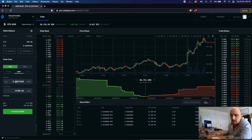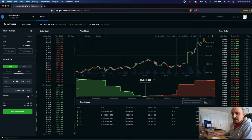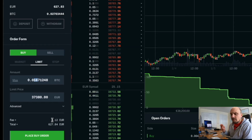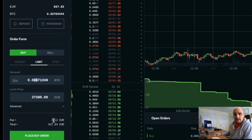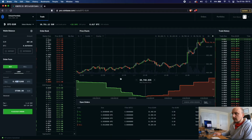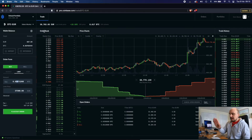And there I'll be able to get 0.016 with 600 euros. And there is again the fee there of €3, which is 0.5%. So it's a very low cost for doing that there. 0.5% is fantastic.